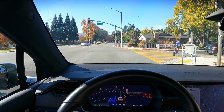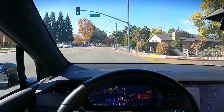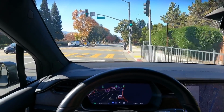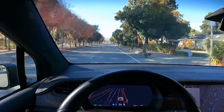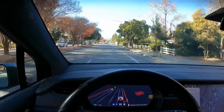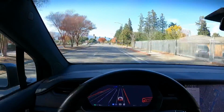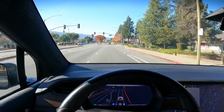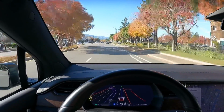So look, we see the biker, they're making a right. Okay, here we go, going straight. And look, there's a trash can over here, so it moved out a little bit. So here we're coming up to a light, and it's green, so we're going through. Here we're going to be making a right-hand turn.